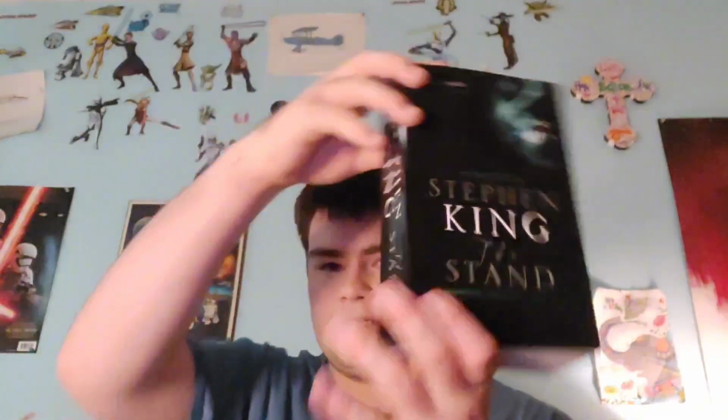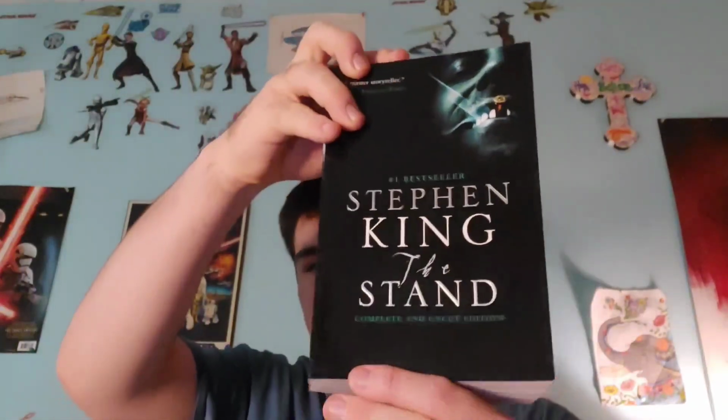So basically, if you know my style by now, I do about 3 or more books, and that's what I consider to be a book haul. These are 2 orders that I got from my bookstore, but since I only got 2 at a time for each order, let's just put them both together. So the first one is The Stand, right here.